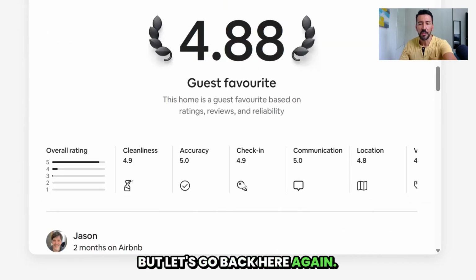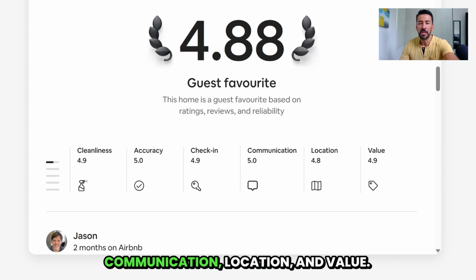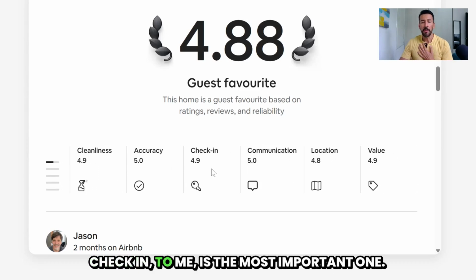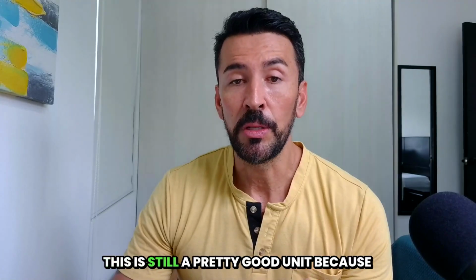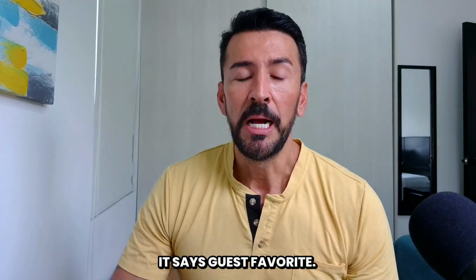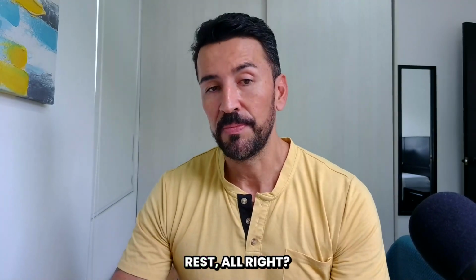But let's go back here again. So check-in 4.9, they're going to rate you on these things: cleanliness, accuracy, check-in, communication, location, and value. Check-in, to me, is the most important one. As you can see, I have 5 in accuracy, 5 in communication, and the rest is less than 5. But this is still a pretty good unit because it's a 4.88. It says guest favorite. But I really believe that if this check-in is not done correctly, it will affect the rest. All right.